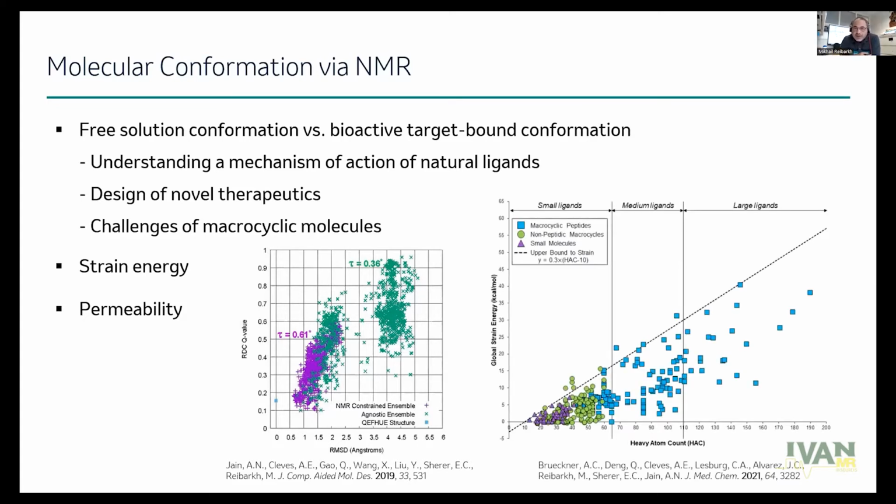Another significant implication is so-called strain energy. That's the energy difference between the energy of the free conformation in solution versus the energy of the same ligand when it's bound to its target. And it could be very significant because, of course, interaction with the protein provides additional enthalpy to counteract it, to compensate for it. So once again, the solution conformation could be entirely different from the bioactive one, and it's very important to study it experimentally by NMR.